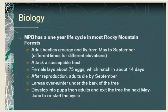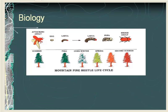The female lays about 75 eggs, which hatch in about 2 weeks, and after reproduction, the adults die in the tree that they attack by September. Then the eggs hatch and the larvae overwinter under the bark of that tree, and then the following summer they develop into pupa and then adults, and then exit the following year. So we've got a little bit of a diagram here to show you what we're talking about. We see clearly what's going on right there, and this is true for all of our forests within the state.